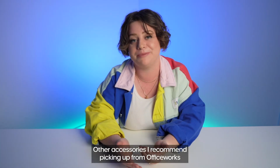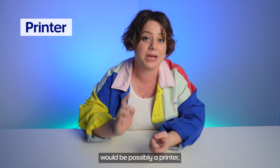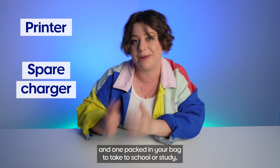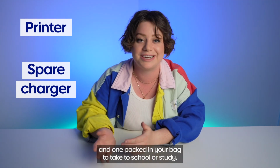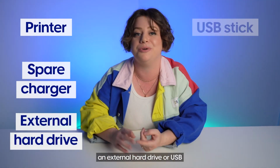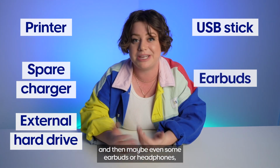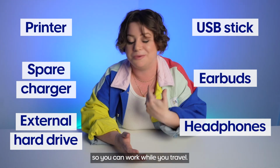Other accessories I recommend picking up from Officeworks would be possibly a printer, secondary charger for your device. You can have one always at home and one packed in your bag to take to school or study, an external hard drive or USB so you can back up your work and transport it, and then maybe even some earbuds or headphones so you can work while you travel.